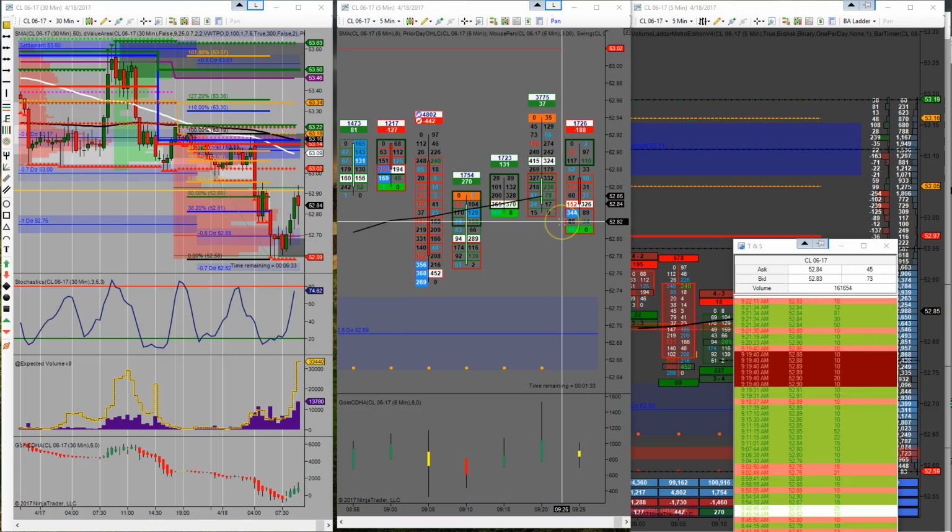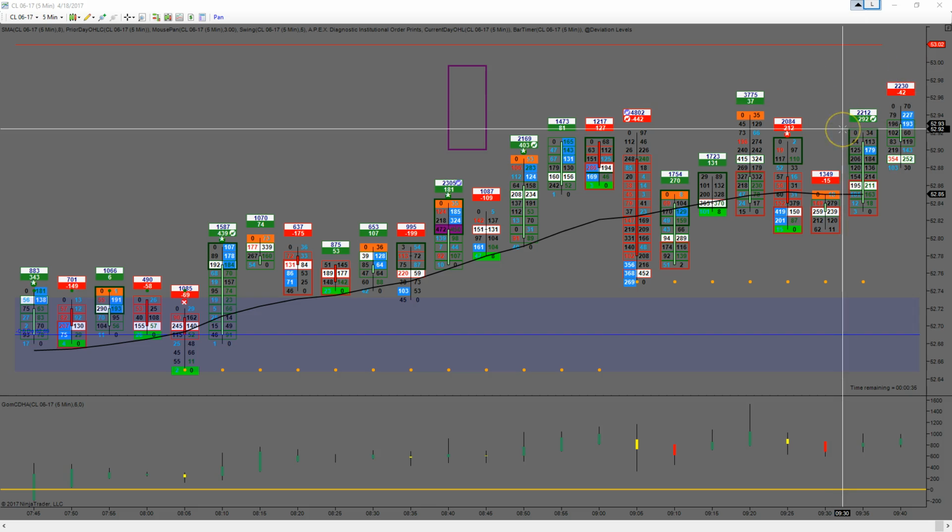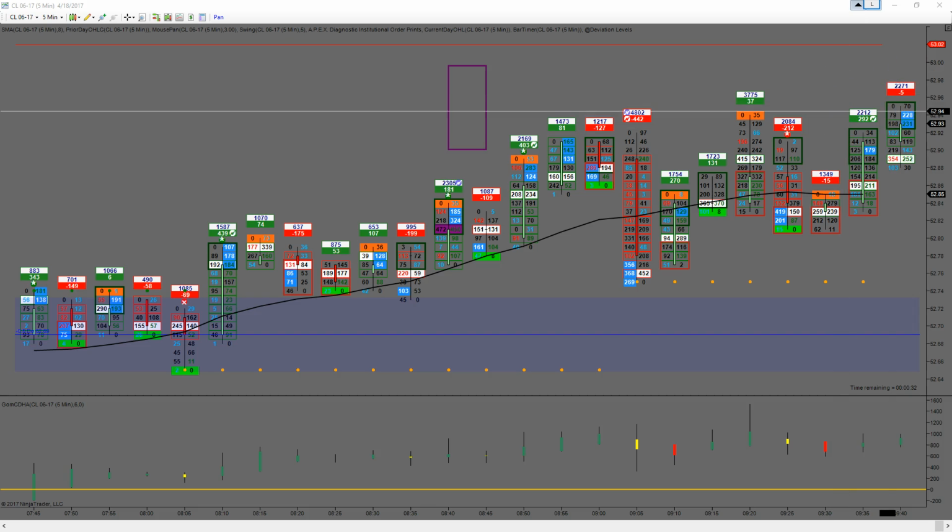Okay, seeing a stall here. Went ahead and pulled half off at 82 for 8 ticks. Stop is going to be moved to 92 right here for a 2 tick stop, and then we'll see where we go from here. All right, be back in just a bit. Okay, stopped out here, and I may look for one more trade again.